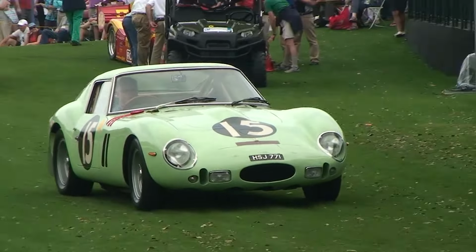Bugatti, and this is that Sunbeam. Stangerlini. Porsche. And one last shot that really tells what this show is about. Variety and interest.